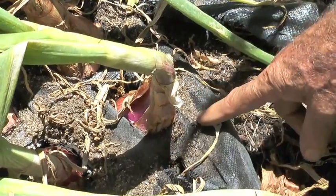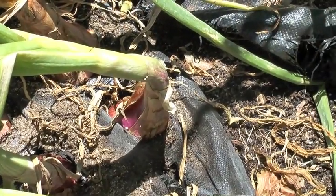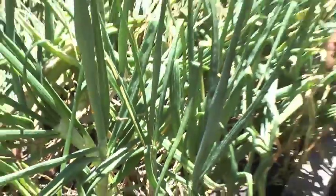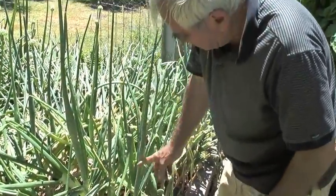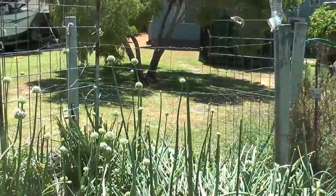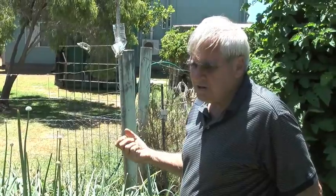And when that is actually finished, you've got to get them out, otherwise the onion will rot. But this one, the bulb is not complete yet because there's still all that growth and goodness in the stalk. Some have seeded, and I'll keep some for seed. You grow onions from seed, not like garlic, which you grow from cloves.